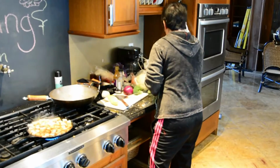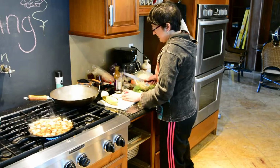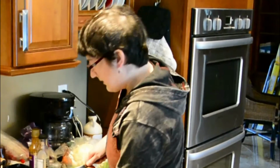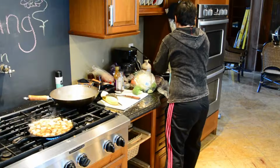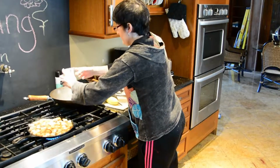Anyway, let's get this. Take this Vidalia onion. It's not even a Vidalia onion, it's a red onion, but I just like to say Vidalia onion. So I'm going to throw that in the little food processor. Okay. And then we're going to put that into here.